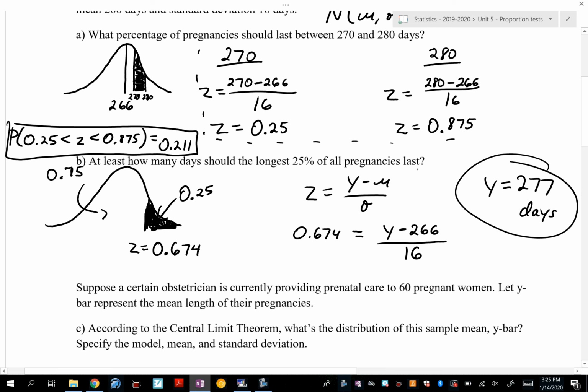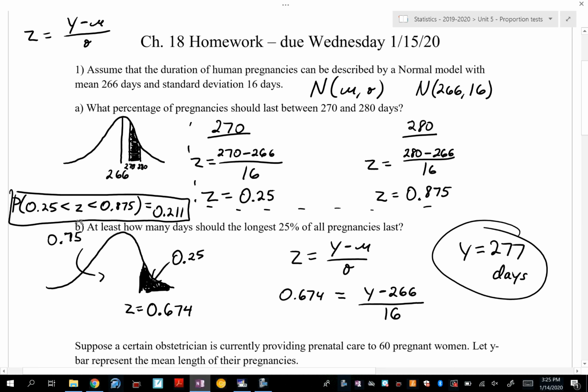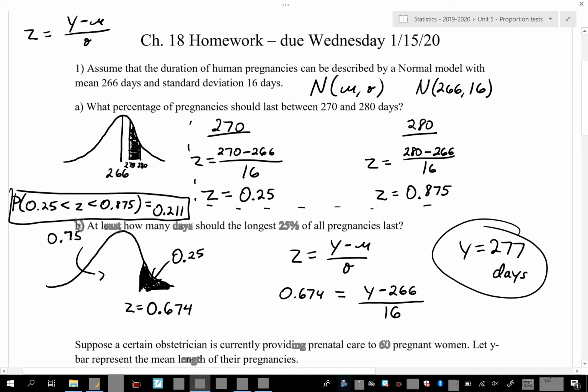Okay. How do we feel about doing those problems? Because that was stuff that we really are just reviewing from the first semester. I want to get into parts C and D because that's the new stuff. That's the stuff we focused on last week.